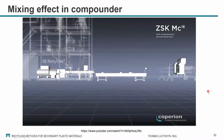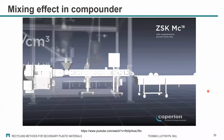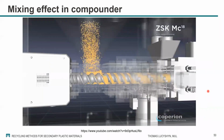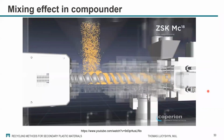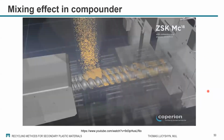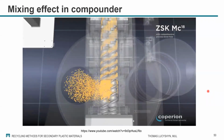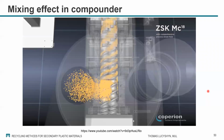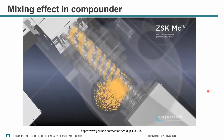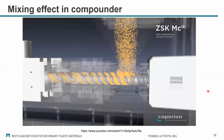From the feeding of the raw material to the extruder, all the way to the downstream peripheral equipment, Coperion is your specialist for the implementation of turnkey compounding plants. The heart of each system is the ZSK MC18 twin screw extruder. Here, the two co-rotating screw shafts pick up the feed material, pellets, powder, or other products in solid form. The material is melted and formed into a homogeneous compounded mass in the downstream processing zones.